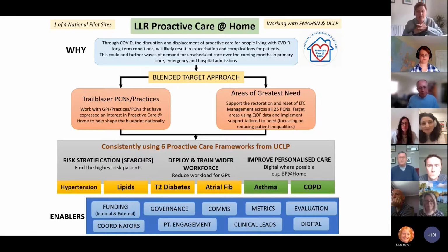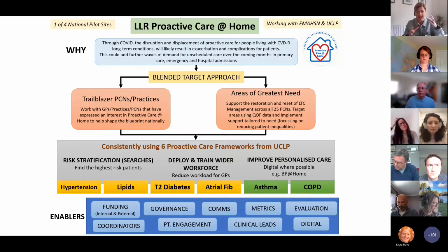So for us, last year, we basically said we want to take this on as a system level and look at ways in which we could roll on the back of a lot of the long-term conditions work we've done and embed it by working with 2 cohorts. The first cohort, which we called our trailblazers on this plan on a page, was working with a group of the willing, a set of PCNs and practices who wanted to work with us to try and implement this.